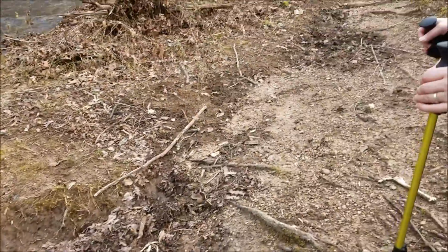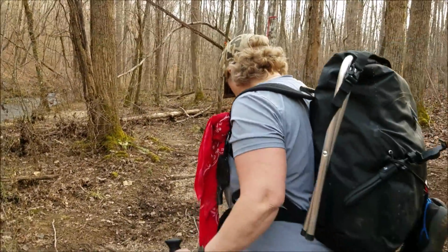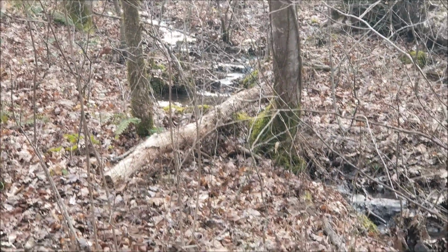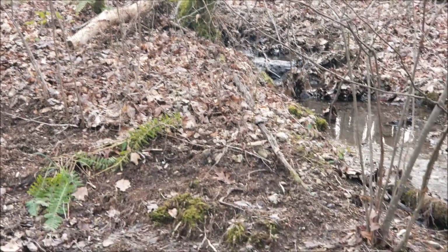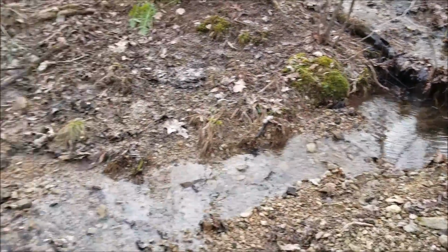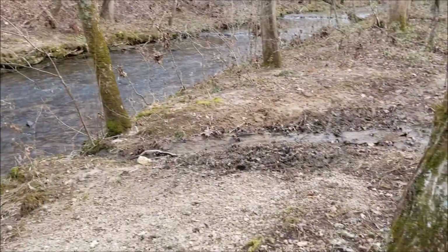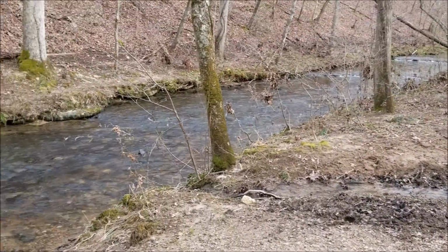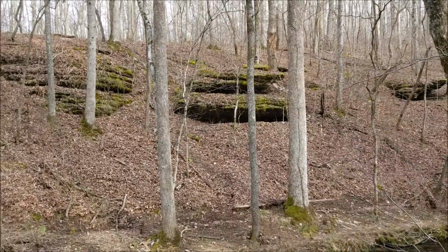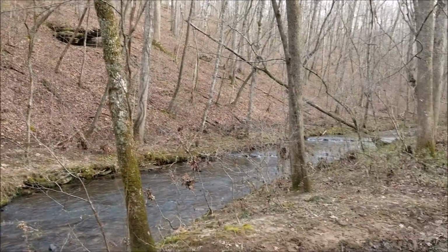Miss Molly's digging up bones. This is Bone Valley. You heard it here first. Got a stream coming down. It's gone all the way down into the main. Look at them bluffs. They're just gorgeous. I love it.